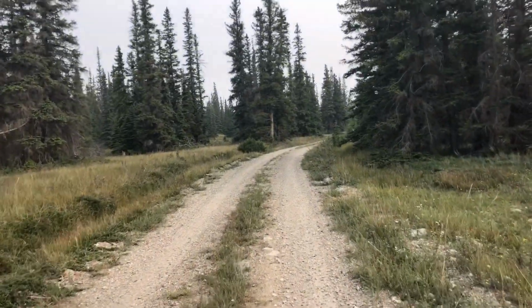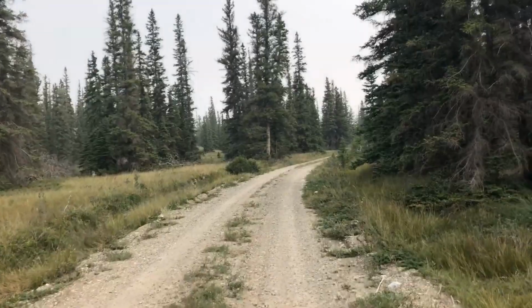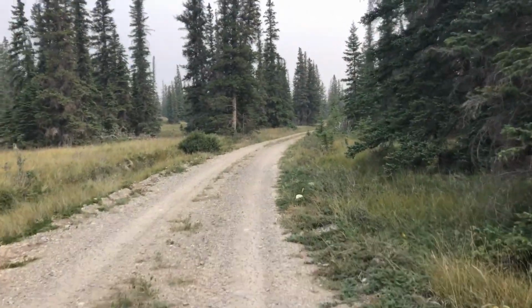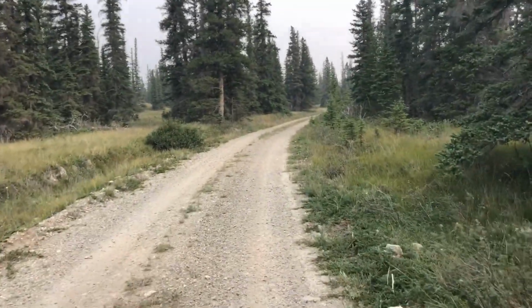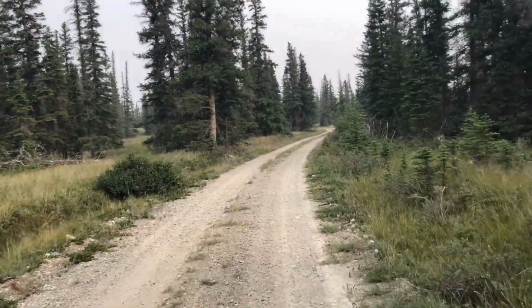It's funny how just satiating my curiosity can make me happy. I mean, there's nothing great about this. I'm hiking more fire road. More road through the back bush. I've been doing that all year long.